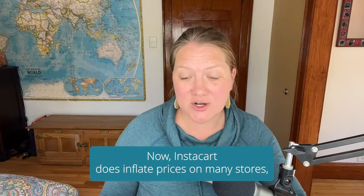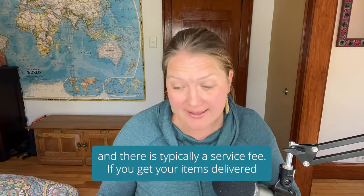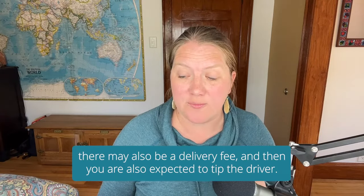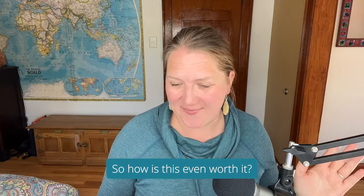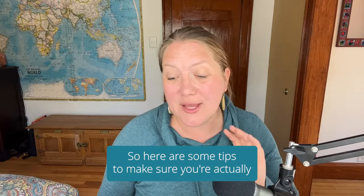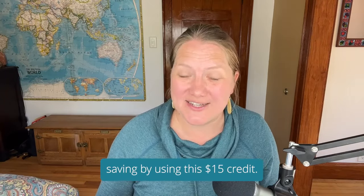Now, Instacart does inflate prices on many stores, and there is typically a service fee. If you get your items delivered, there may also be a delivery fee, and then you are also expected to tip the driver. So, how is this even worth it? Well, I can tell you, I consistently find that I save time and money by using this perk. So, here are some tips to make sure you're actually saving by using this $15 credit.